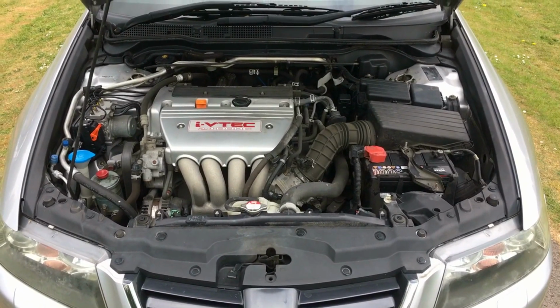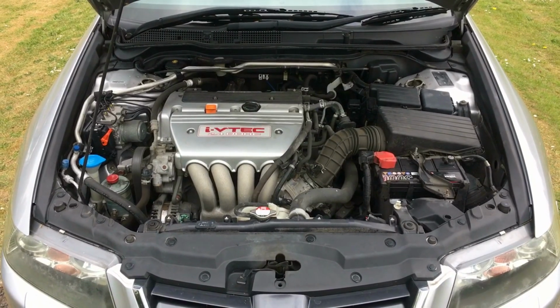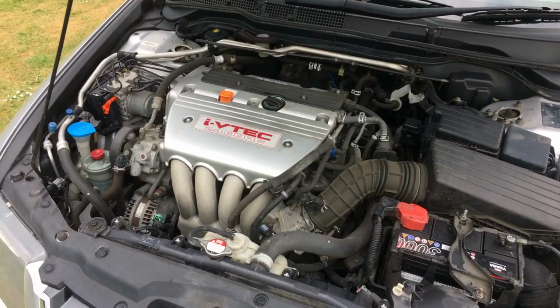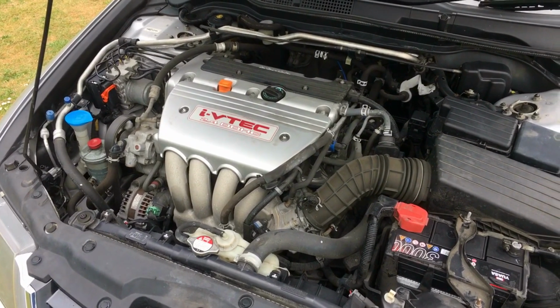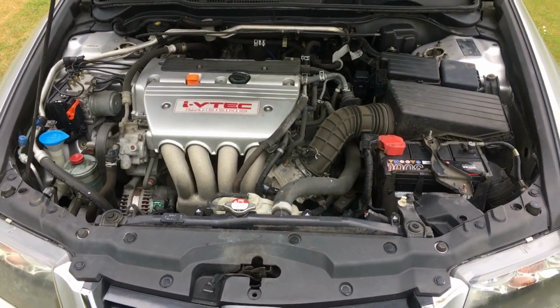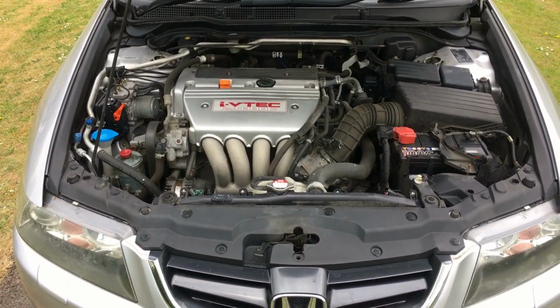So finally just come under the engine bay, as you'd expect from Honda, beautifully presented. Just incredibly tough engines these, and this with hardly any miles on it is going to give years and years and years of service. What we'll follow now will be a road test of this very car.